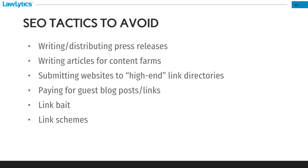A common but misguided law firm SEO sales tactic is to promise to publish articles in content farm type sites. And those who are still selling this tactic will not likely refer to them as content farms. However, they should be avoided because at the very best, you're wasting your time and money. At worst, they have the real potential to harm your site rather than to help it.